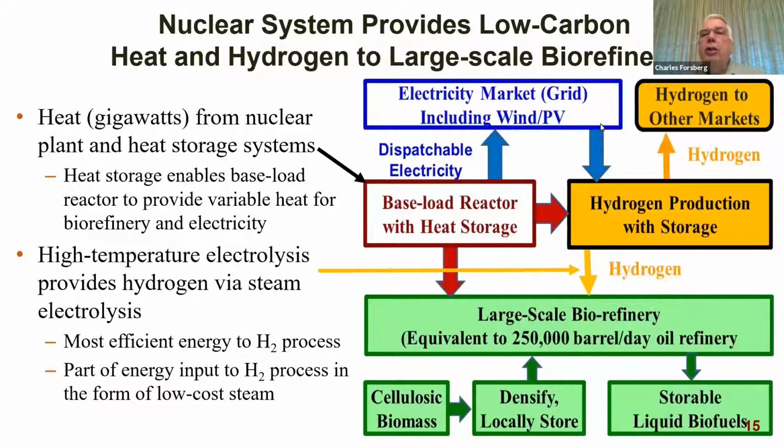The other consideration is the production of heat and hydrogen for the biorefinery. Here we show a figure of the biorefinery system and the reactor and hydrogen production systems. Heat is produced by the reactor in the red square and sent to the large-scale biorefinery in the downward direction.